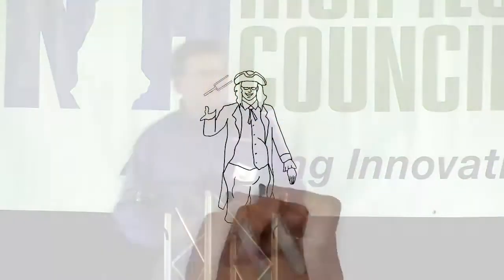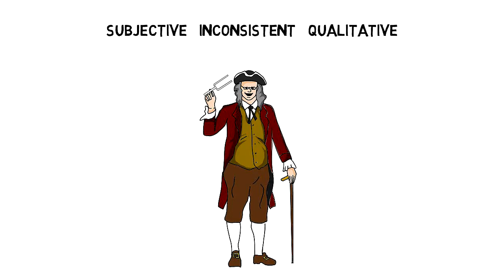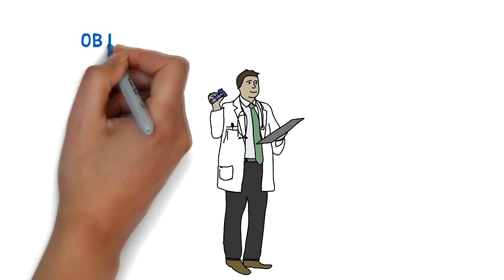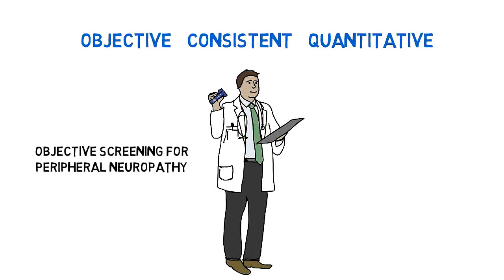The tuning fork was invented in 1711 and has been a critical tool in the medical field for many years. Current diabetic foot exams using the tuning fork and monofilament yield subjective results which lead to lack of patient understanding and poor participation in their treatment regimen. At Prosenex, we understand the need for uniform, objective screening for peripheral neuropathy.